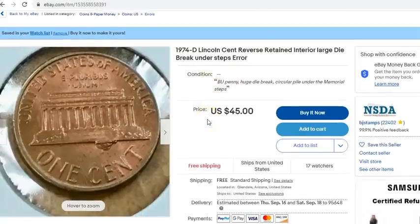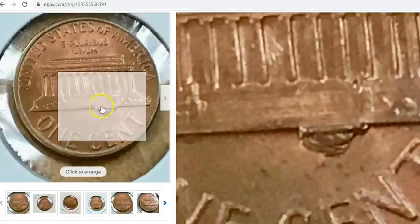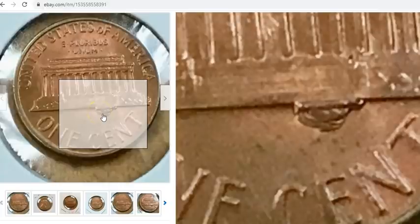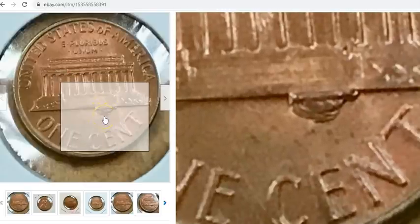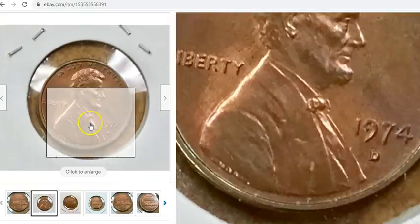Now here's another one that I would say, based off of its look, is another coin that you don't have to grade. It's a 1974D Lincoln Memorial cent, but it's got a great big, we call it a die chip. It could also be referred to as kind of like an interior die break, of sorts. But you can see it right there underneath the Lincoln Memorial. This is actually quite a neat coin, and it's in really nice shape as well.